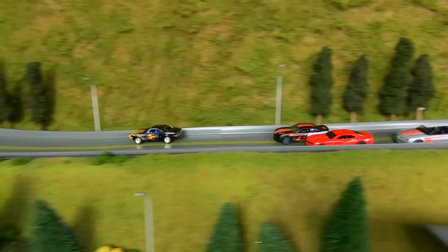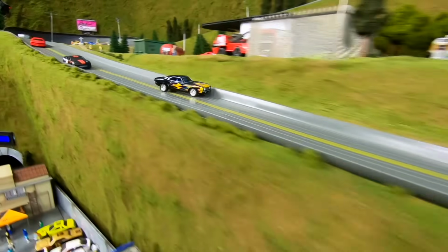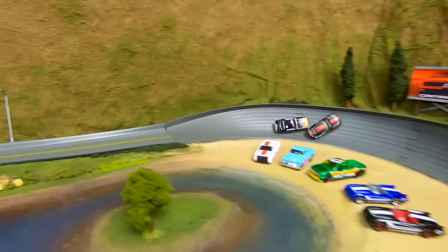Chuck Turbo in the lead right now, followed by Batmanorama. Go Chuck Turbo. He's having some steering issues. Thelonious takes the lead going to the last corner.